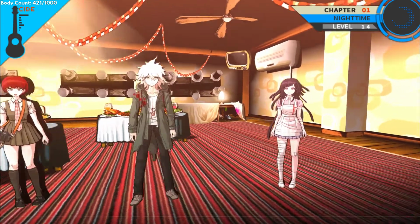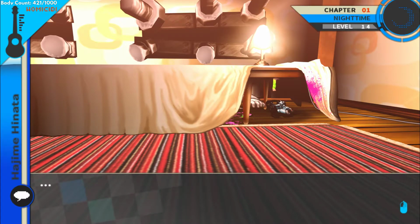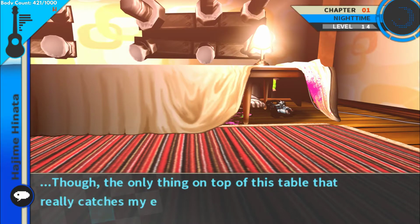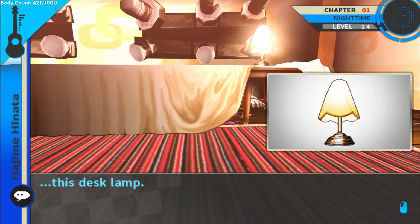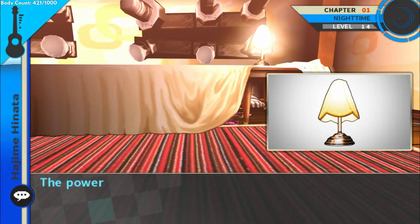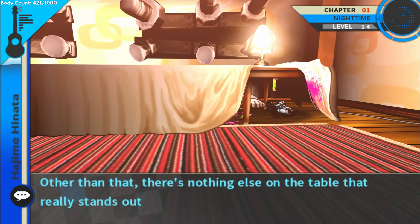Okay, let's go check out this then. Under this very table. Byakuya was... First, I should investigate the top of the table. Though the only thing on top of the table that really catches my eye is the lamp. Because the desk lamp wasn't moved. Looks like an antique lamp, and it's rather heavy. The power cord was connected to the outlet, so it would have been useless during the blackout. Other than that, there's nothing else on the table that really stands out to me.